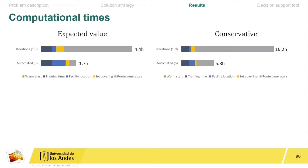Before the automation of the decision of the number of depots and implementing most of the acceleration strategies, in order to obtain the optimal depot and fleet size configuration for each of the alternatives, we needed to run our methodology many times with different numbers of depots to place. In these bar charts, we report the running times broken down by phases.